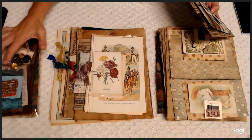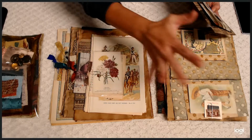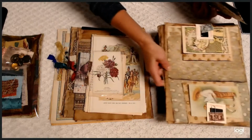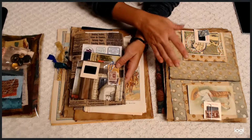All this works well together. There are different price ranges. Say if you don't want the whole kit, say you just want the paper pack or you just want the cover pack. You could pick and choose or have it all in one pack. It's up to you. The cool thing is it's all lightweight.